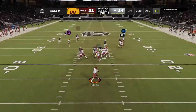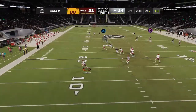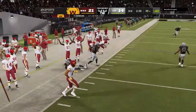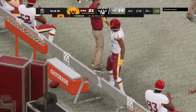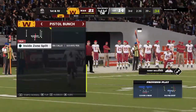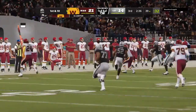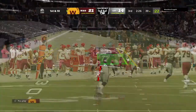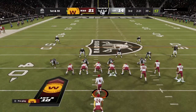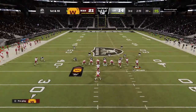Play action now. Here's Heineke. Steps away. That's caught. It's DeAndre Carter. And he's got this almost to the 40 before going out. I'll tell you what, a lot of those mid-range throws have been available because sometimes teams get too concerned about the deep ball and they leave too much space in front of them. And these guys have been taking advantage so far.